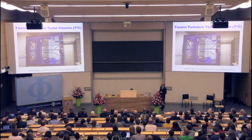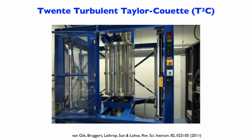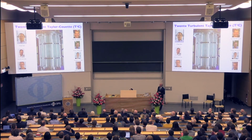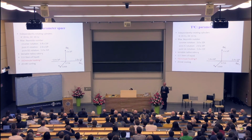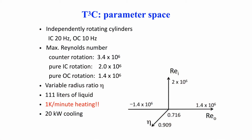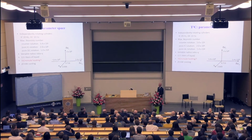To improve on this situation, we built this device here, which we call the Twente turbulent Taylor-Couette system. It's a major device. In fact, it's probably one of the most turbulent flows under controlled conditions, and many people of my group, also technicians, contributed to this. The parameter space which we can cover is shown here. What I find always the most impressive is that it's such strong driving that the liquid in between heats by 1 Kelvin per minute once we don't cool. It's 20 kilowatts, really a major machine.